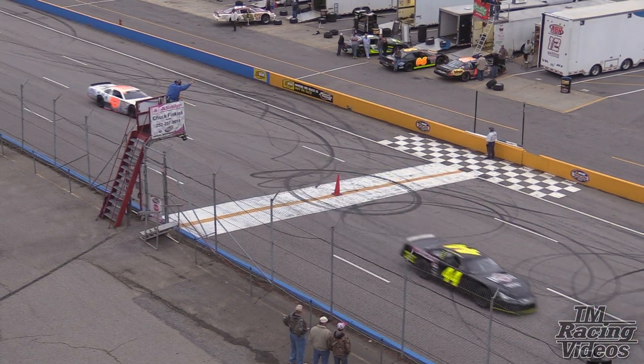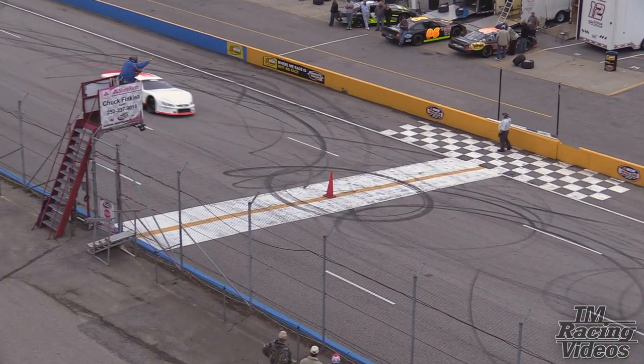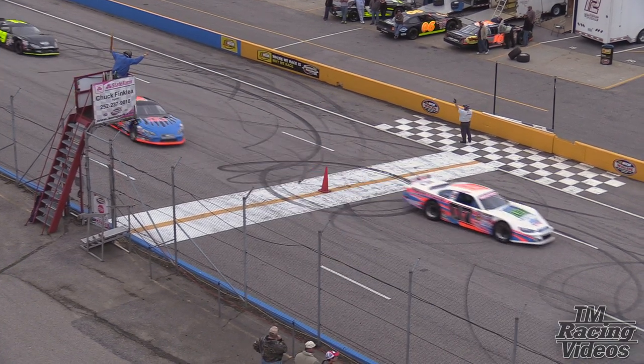A lot of racing going on here in the eastern part of North Carolina. What normally is a 10-car field is only a 3-car field tonight: Cameron Rice, Emily Day, and Blaze Brinkley.